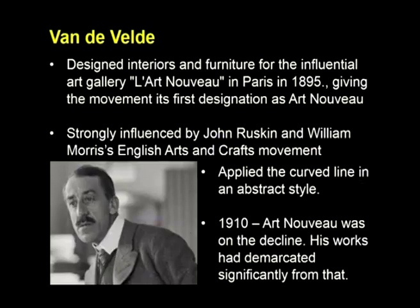If you could quickly brush up your memory and remember, L'Art Nouveau was the name of the gallery which started the Art Nouveau movement, which spearheaded the whole thing. And this was Van der Velde who designed the furniture and interiors of this gallery in 1895. So, this is what gave the movement its first designation as Art Nouveau.